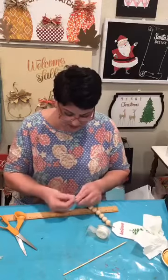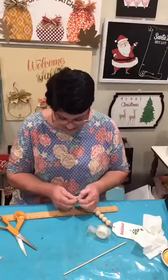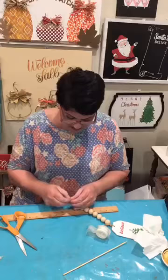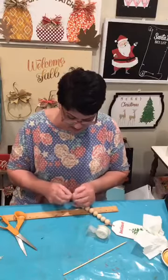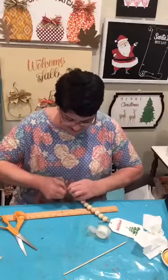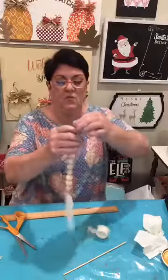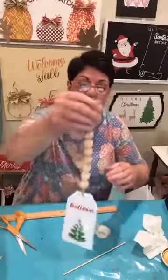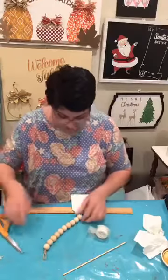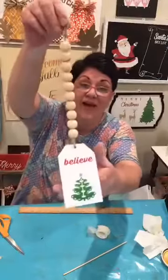What I want to do is, stay with me, push it through, yes. I wanted to make like a little loop on it with a knot, and I did, so if you wanted to hang that like on a tree or something, you could. So now I'm going to come back and I'm going to cut this one shorter so you don't see it. So there you have. Isn't that the cutest little swag to use?